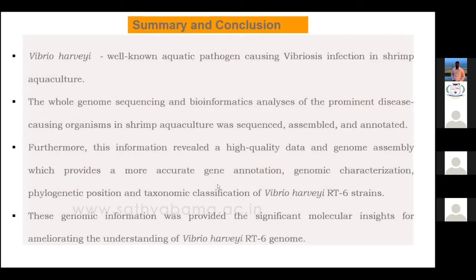So finally, the summary and conclusion of my study is, Vibrio harveyi is a well-known aquatic pathogen causing vibriosis infection in shrimp aquaculture. The whole genome sequencing and bioinformatics analysis of the predominant disease-causing organism in shrimp aquaculture was sequenced, assembled, and annotated. Furthermore, this information revealed high-quality data and genome assembly, which provide more accurate gene annotation, genomic characterization, phylogenetic position, and taxonomic classification of Vibrio harveyi strains. Then this genomic information provided significant molecular insights for improving the understanding of the Vibrio harveyi genome.